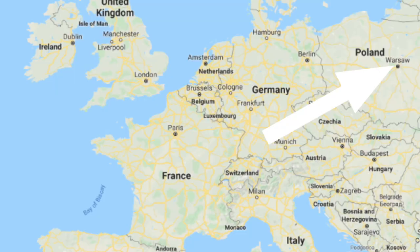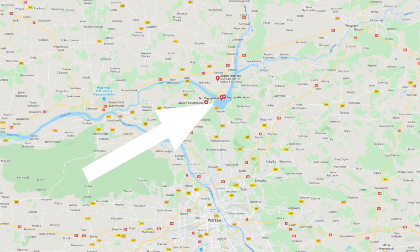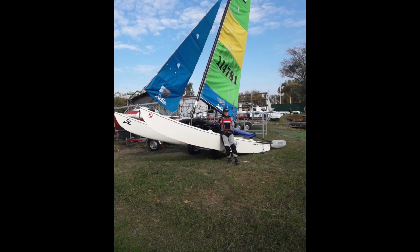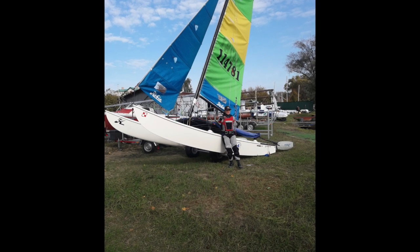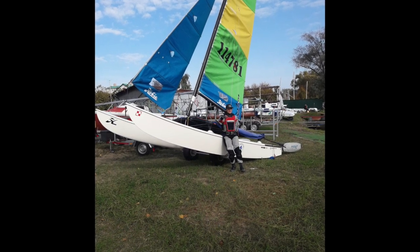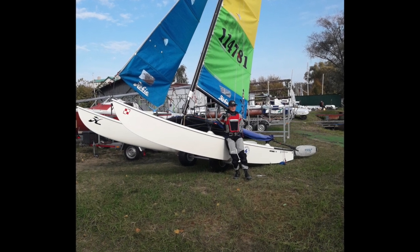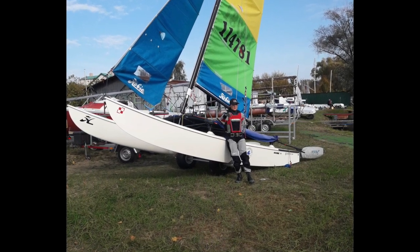So we're going to kick off by heading over to Poland, in Europe, if you didn't know, to Lake Zegrze, which is near Warsaw, where we have Adam. Adam has got a 2006 Hobie 16. He's part of the Quick Flip racing team, and we'll see shortly why it's called that.